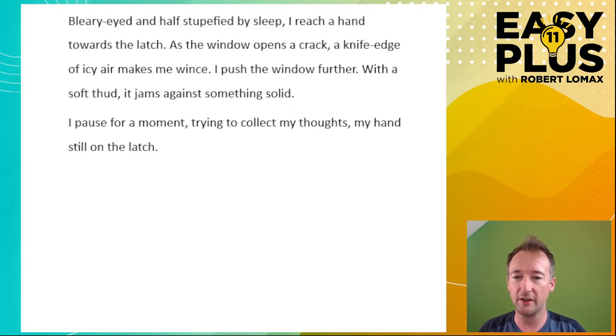Now, what I've just done here is I've started a new paragraph. I didn't mention that. And the reason I've done that is simply to give a moment for the character to be puzzled and for the reader to relate to their puzzlement. With a soft thud that jams against something solid, that's not normal. The window should open. But the person is tired and confused, so they're not quite sure what's going on. So we give them a second to think what's going on. And we do that by starting a new paragraph. I pause for a moment, trying to collect my thoughts. My hand's still on the latch.